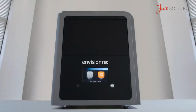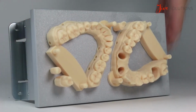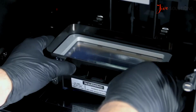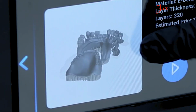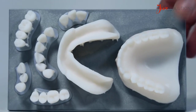From the original innovators of DLP 3D printing comes the D4K PRO, a professional desktop DLP 3D printer featuring the highest resolution available anywhere. Designed for use in small labs and chairside offices, the D4K PRO is compatible with over a dozen different materials available for dental indications, from models to full dentures, and everything in between.